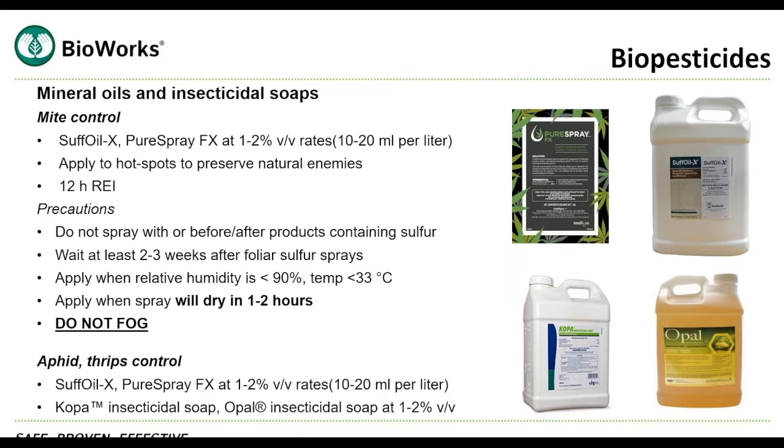Again, make sure that you're applying at a time of day when that spray will dry in 1 to 2 hours, and don't fog it. The reason behind that is that fogging requires use of pretty much the same amount of active in a way smaller volume of water, so that you're exceeding the rate concentrations in the material applied, so you're increasing the chances of there being phytotoxic effects on those plants. The fact is that these mineral oils will also control things like aphids and thrips. So again, you get additional benefits from their use.